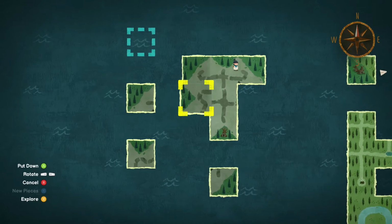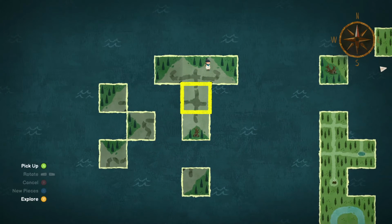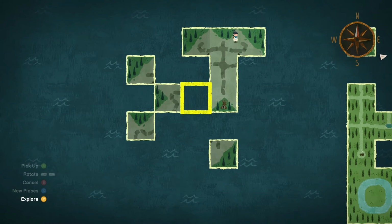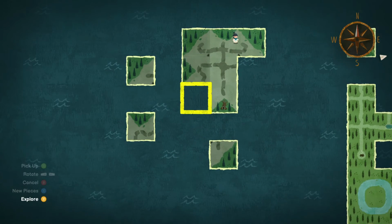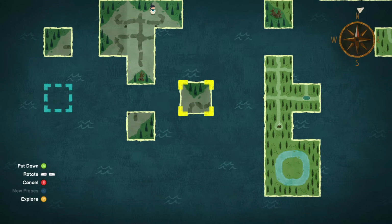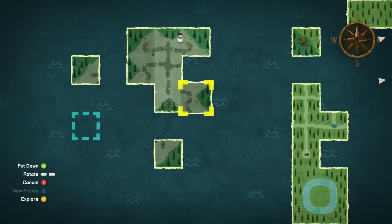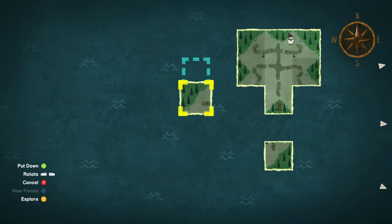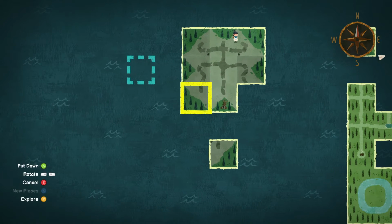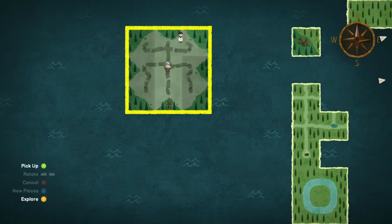And then let's see. I feel like maybe this one's upside down. Oh, it is, okay. That makes a big difference. Hold on. Oh yeah, okay, that goes there, yeah. And then this one goes here. Okay, that fits together. There we go. Hey, look, somebody appeared. Let's go talk to him.